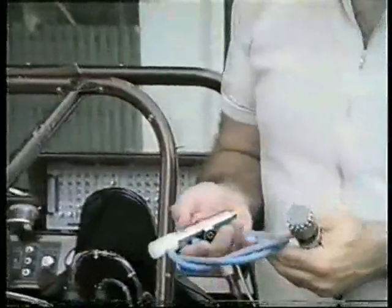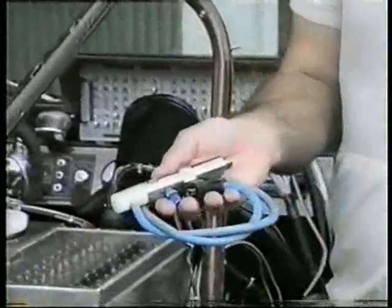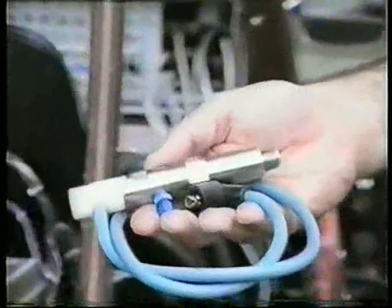I'll give you a classical example of this. We've also developed from this technology what we call the water fuel cell injector. Basically, this injector is now a miniaturized water fuel cell, or miniaturized resonant cavity. This technology now allows us to simply replace the spark plug with the water fuel cell injector.